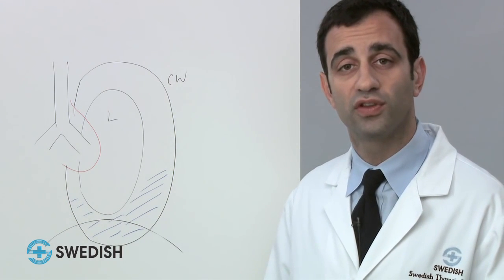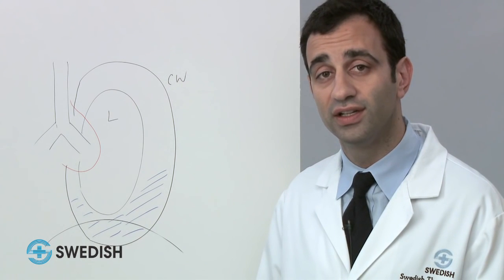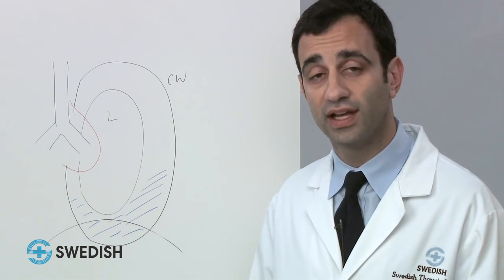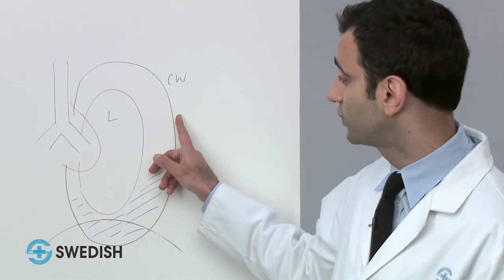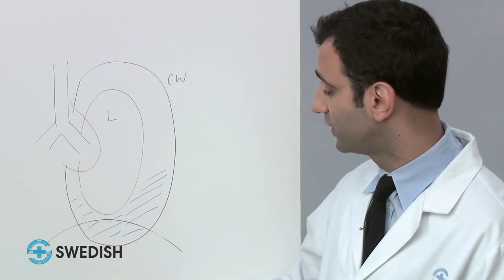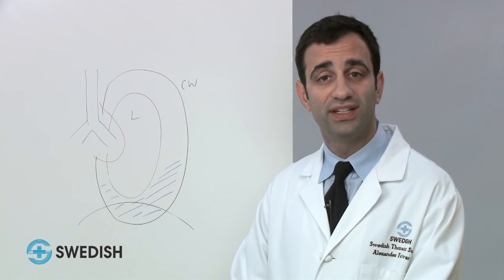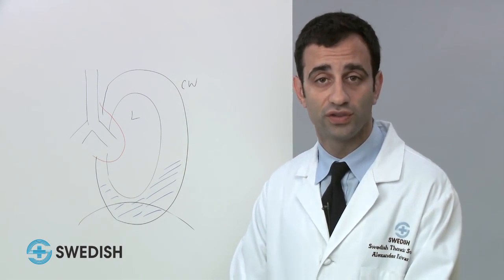PET scans help determine if there's any suggestion of disease in the other lung, in the abdomen, or in other areas of the body. At times, MRI can suggest invasion into the chest wall, mediastinum, or across the diaphragm into the abdomen. This usually indicates that surgery would not be an option that would benefit the patient.